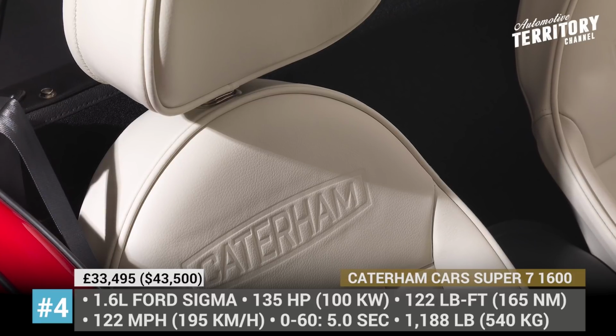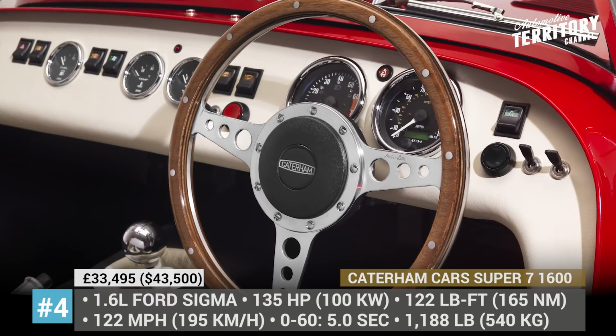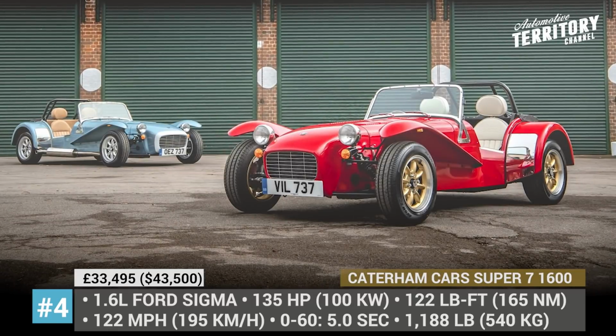Lastly, the cabin of the Caterham Roadster is a true time machine. It features a retro wood-rimmed steering wheel, leather upholstery, and classic gauges.